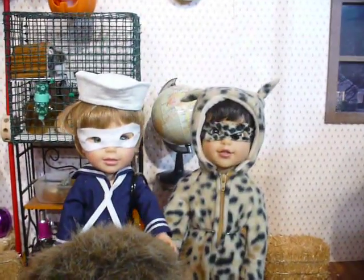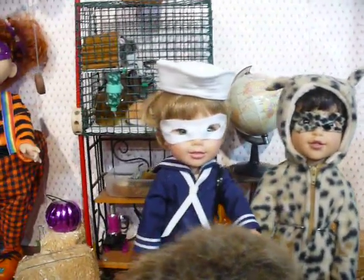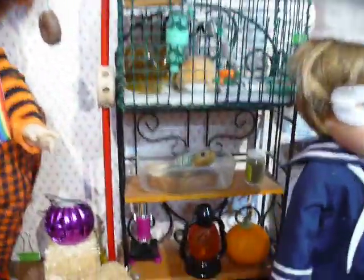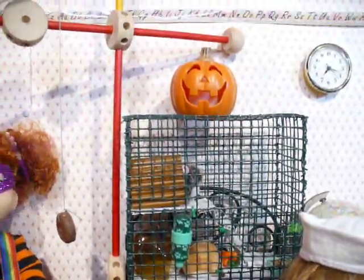And here waiting their turn is a cheetah. That's Spencer dressed up as a cheetah. And Zeezrom is a sailor. And behind them is the school pets. There's a turtle and a couple of guinea pigs.